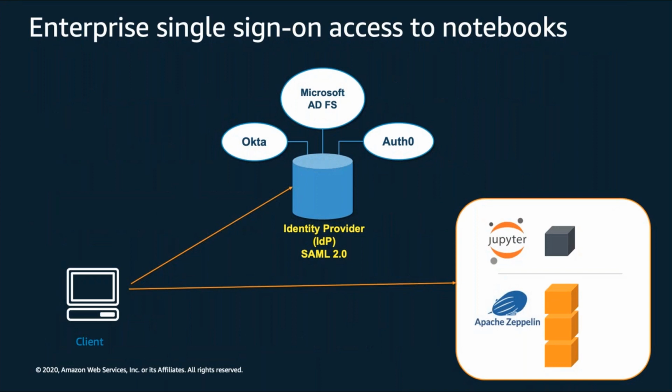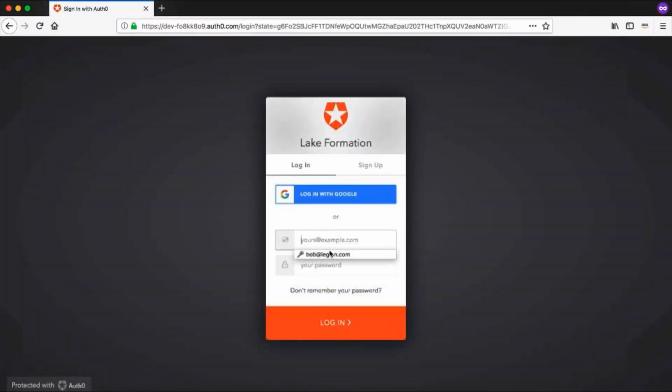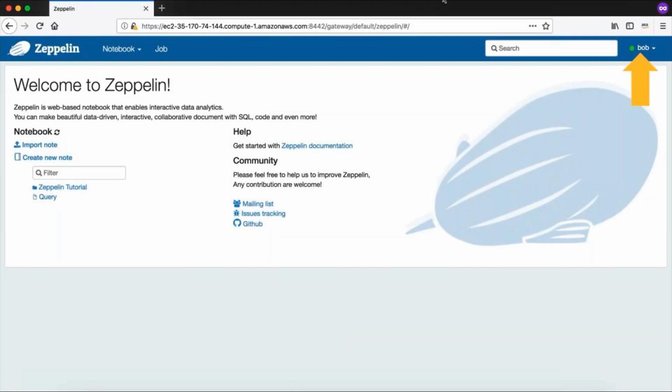Behind the scenes, we are actually creating this user in the EMR cluster in our key distribution center, or the KDC, and ensuring that they have a home directory in HDFS. So let's take a look at how this works. So as you can see, I'm directed to the Auth0 authentication mechanism. And once I log in as Bob, I am taken back to my Zeppelin notebook. And here, as the yellow arrow indicates, I'm the user Bob. Now let's start creating a notebook as user Bob.